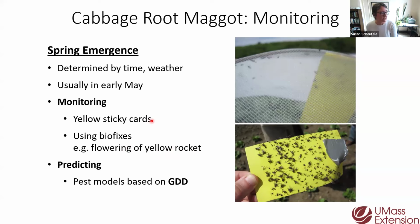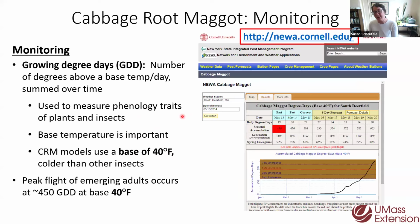But there's also one of these online models. I just want to use this as an example, but again, we report this in pest alerts in our newsletter, so you can also just check there. Based on the accumulated heat over 40 degrees Fahrenheit, we know that after 450 of those degree days have passed will be the peak flight of those adult flies emerging from the soil.